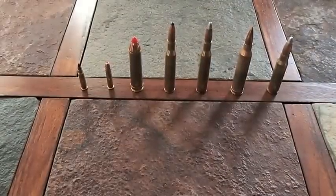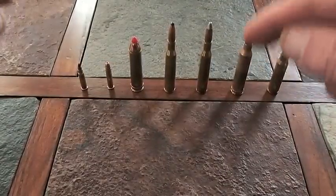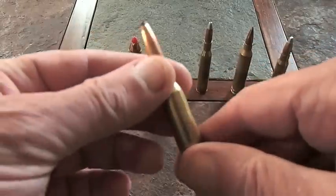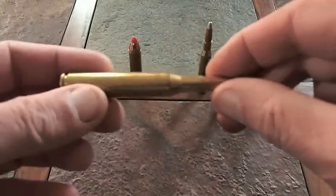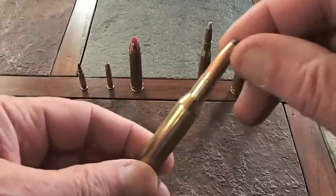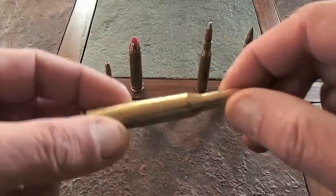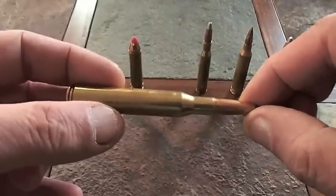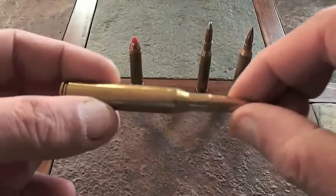Okay, now we're going to move into one of my most favorite cartridges on the face of this planet. A 270 Winchester. Plain and doggone simple. These are Winchester Power-Points. These are 130 grain. On a 270, you'll hear me speaking a little bit about grain weight because it's important on these bullets.